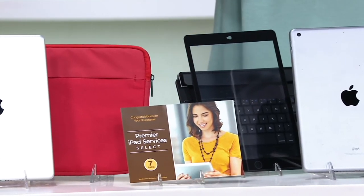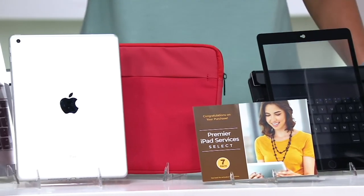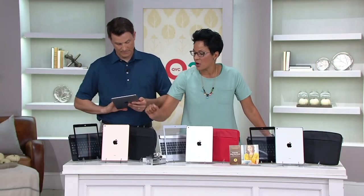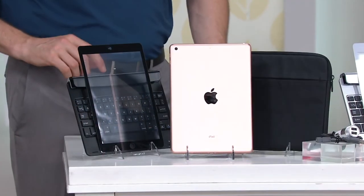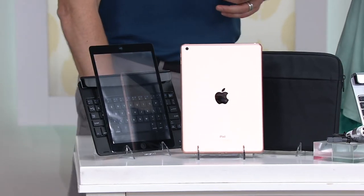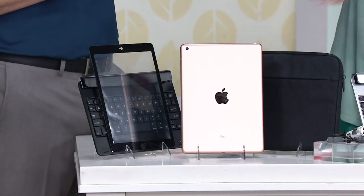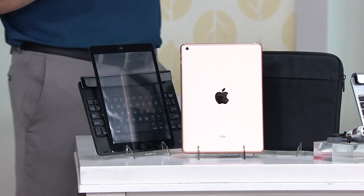And you know what, Craig, will you walk through everything that we're getting with this offer? Can we start here? Sure. Because we don't ever give you just one thing. What do you get at the Apple store? You get the iPad and you get the charging cable and a 3-foot USB cable. That's it. That's all you get.